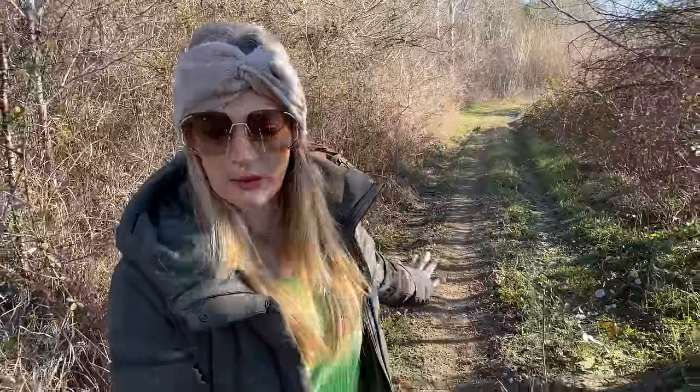We're back on a little road. These in Italy are called strada bianca, white roads, which means that they're unpaved, but you can drive along them if you've got a vehicle that's good enough.